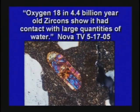And then the Nova TV program, they ran an article in summer of 2005. They said, oxygen-18 found in 4.4 billion year old zircons show it had contact with large quantities of water. Why don't they get it? If these little zircon crystals, which are extremely tiny, show us that they had contact with large quantities of water, 4.4 billion years old, I don't buy that, of course, for a second. But their own evidence ought to show them the Earth was never a hot molten mass. Never.